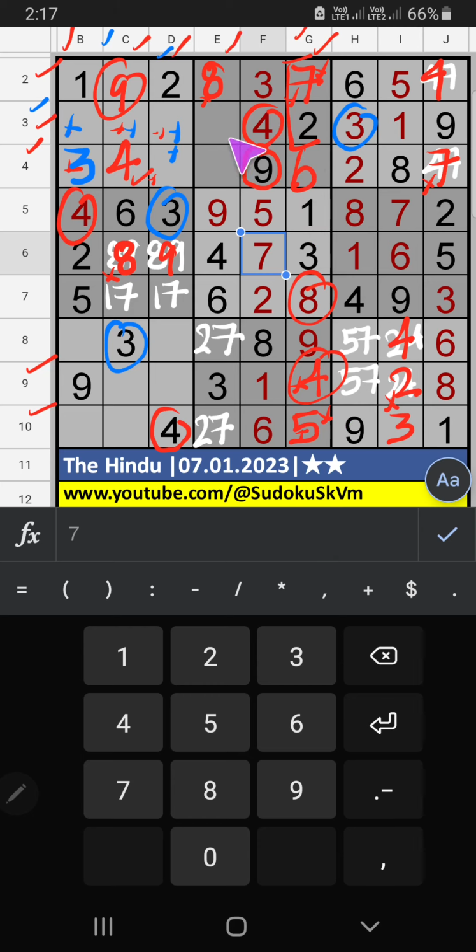Then column E, 2 numbers are remaining, 1 and 5. Third row, we have 1. So 1 can't come in the cell. 1 is confirmed here. Then 5 is here. Then third row, 3 numbers are remaining, 6, 7, 8. It will come in one of the cells. We will confirm later. Then first grade, only one number is remaining, 5. 5 is confirmed here.